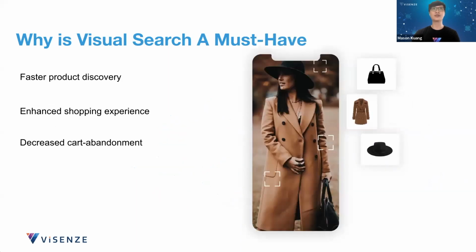So why is visual search a must-have? Visual search is important for all shoppers, not just the trendsetters, as it allows for a faster product discovery experience. It makes it easier for all shoppers to just find the items by taking a mental picture of what they want and turning that picture into an actual product without having to think of keywords or phrases and sifting through thousands of almost there, but not quite search engine results.